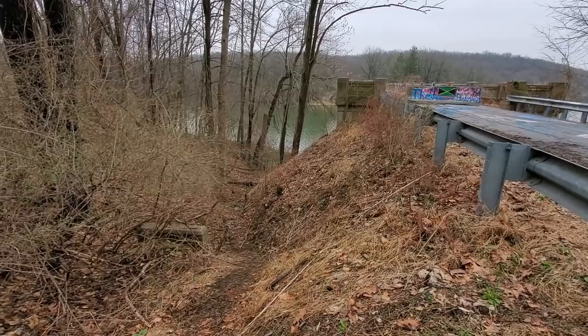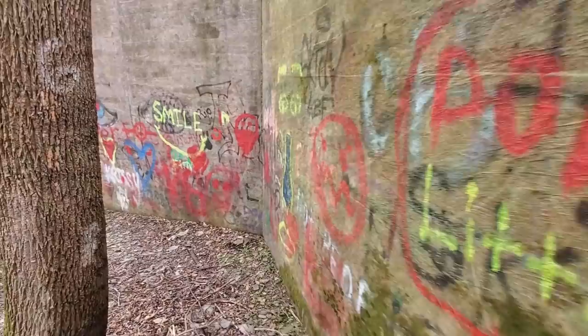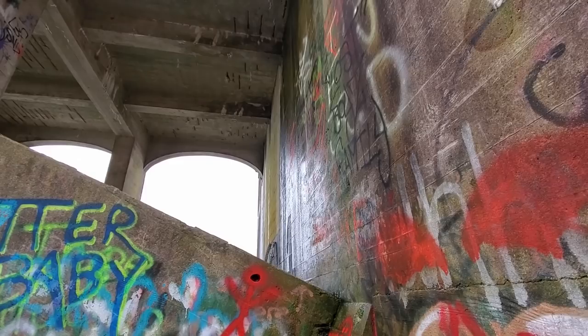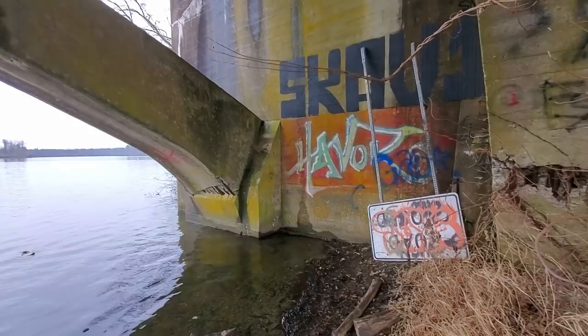So as promised, we're going to give you a look underneath the bridge from this side. We're going to go down this little trail here and see how it looks from underneath. I wonder if there'd be any trolls down here since they live under bridges. I see a spot that Mike could climb to. There's a road closed sign right there.